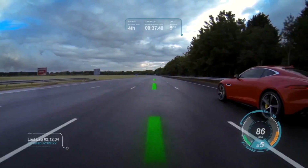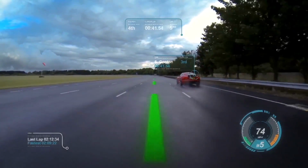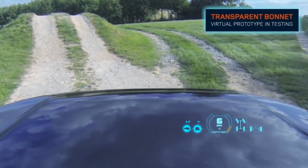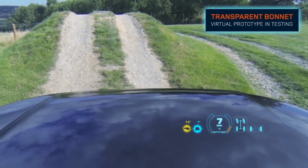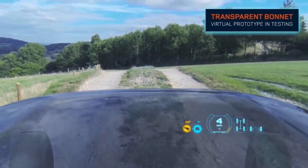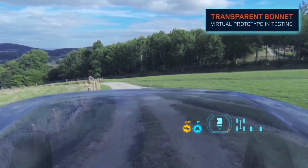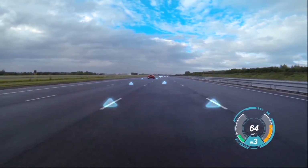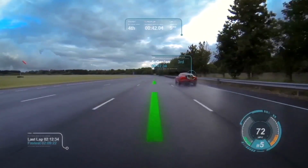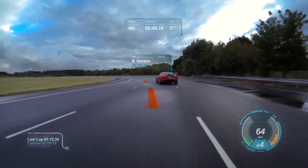Some of the future technologies that Jaguar Land Rover have championed include using the full windshield as a projector. Now the disappearing hood or bonnet idea is famous. Using cameras embedded in the bumper, images are projected onto the windshield, making the bonnet disappear so you can see the road. And with some of the same principles applied to the racetrack, you can now get the best line of travel and find which lane you should be in for navigation.